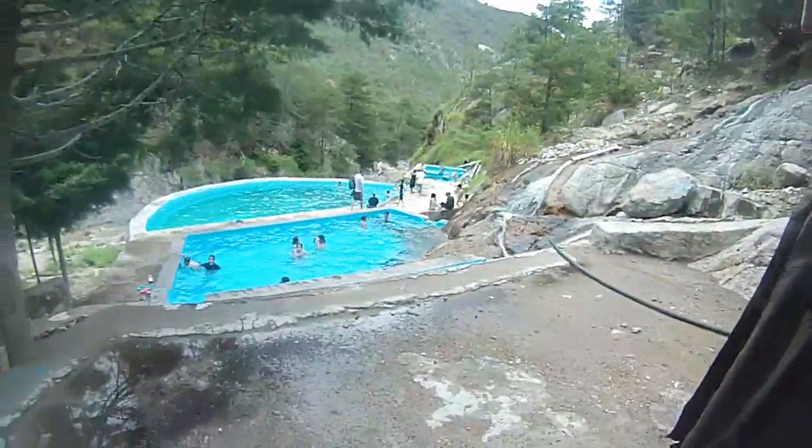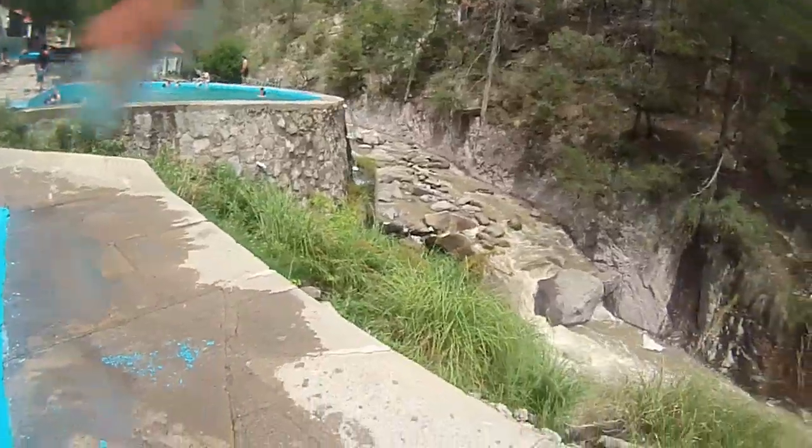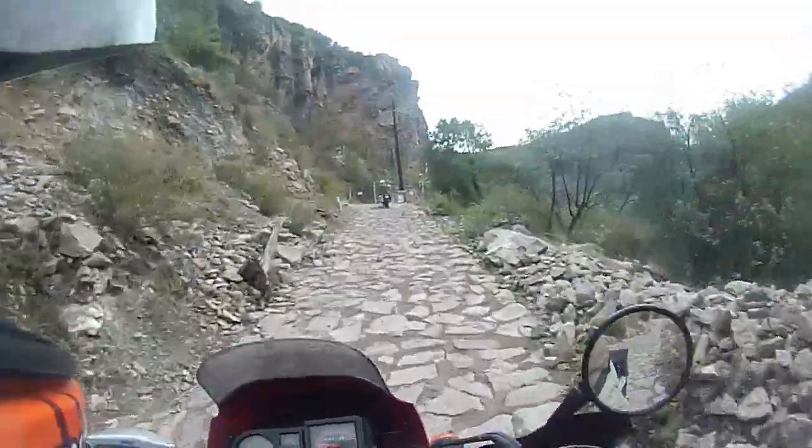We made it down to the hot springs and had a swim, and we also met some local police officers that were having a barbecue. They invited us to join in and offered us beer and tequila as well, but since we were on the bikes and would need to ride back up that super steep road, we enjoyed the tacos but declined the alcohol.